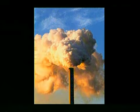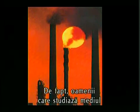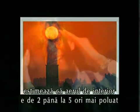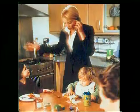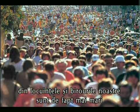Did you know that indoor air can be more seriously polluted than outdoor air, even in very dirty cities? In fact, environmental scientists estimate that indoor air is 2 to 5 times as polluted as air on the other side of the window. What's more, we spend as much as 90% of our time indoors, so the risks to health may actually be greater from the pollution in our homes and offices than from the streets.